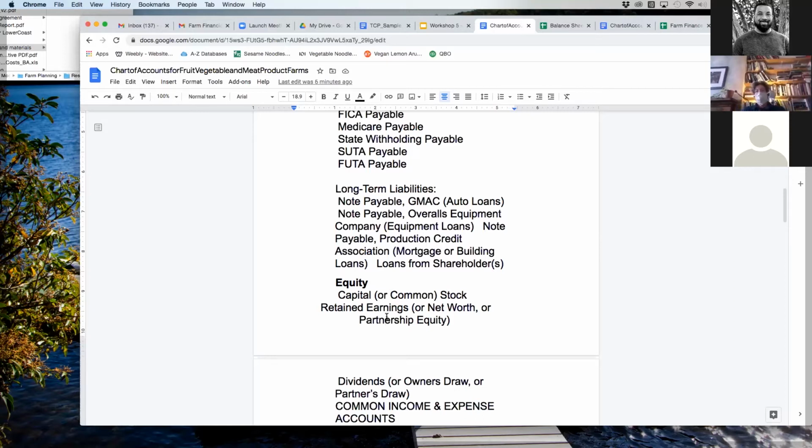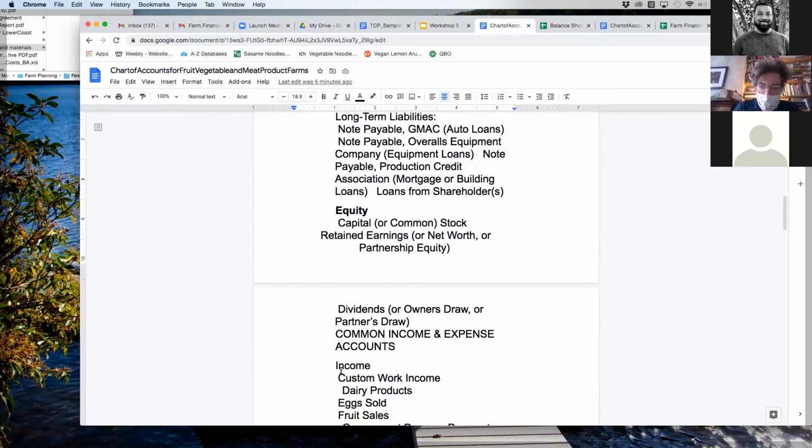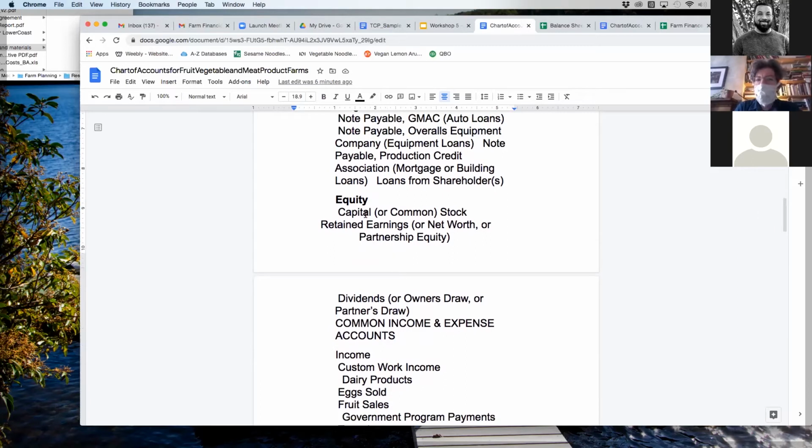Okay. So the last thing that shows up on a balance sheet, in this balance sheet section of your chart of accounts, is equity. And equity is the money that you actually own. Let's say, I'm just going to give a number, we put $20,000 into the business to start it off in order to buy things. The $20,000 goes into the equity section. That's the capital. It's like the value of the whole business. But then it also goes into the assets.